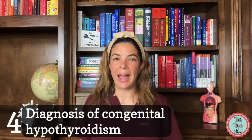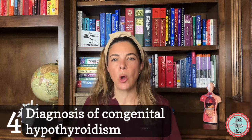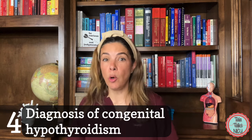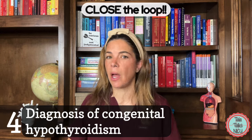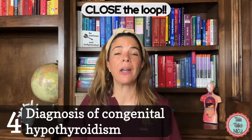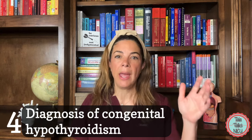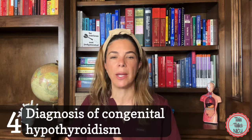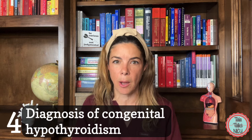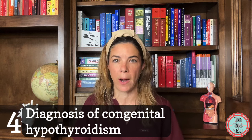Another thing I want to add, and I've mentioned this on a previous newborn screen video, it is so important that that loop is closed. If the newborn screen is sent and the thyroid level is elevated and nobody's following up on that result, then you might as well not send it. So it's important that there's a system in place where the lab calls the primary care provider or the NICU or whatever to make sure that we are doing something about it. It's really important that none of these test results fall through the cracks.